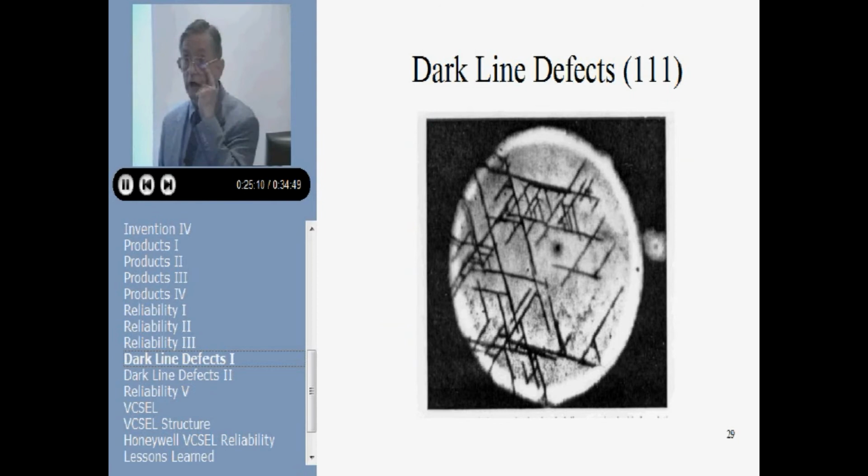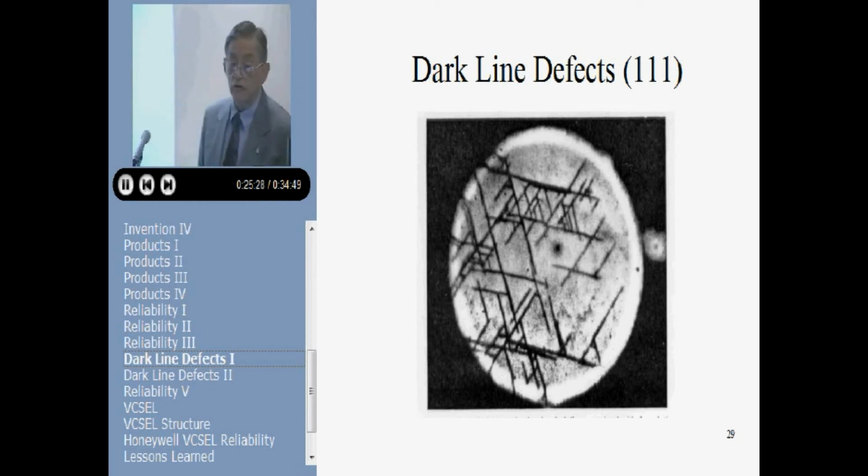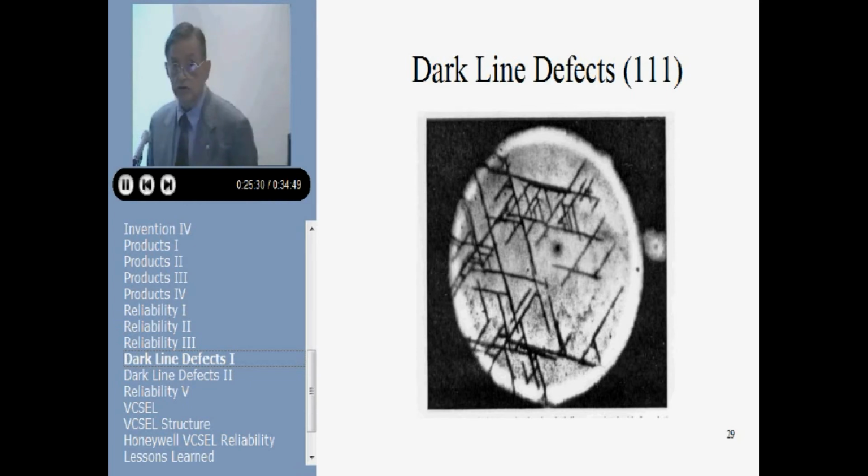The dark line defects look like this on 111 material. They follow the 110 directions or perpendicular to the 110s, depending on whether they're moving by glide or climb. They're regions in which the diode is no longer drawing injection current and no light is being emitted. The regions between the dark lines are unchanged.